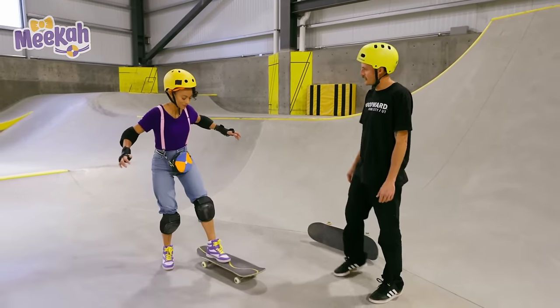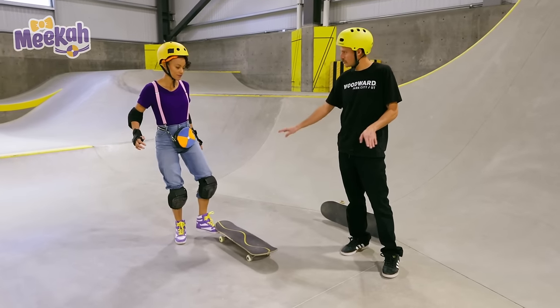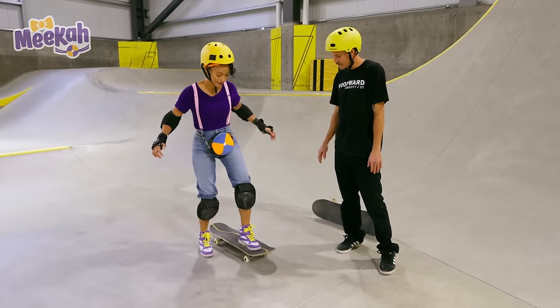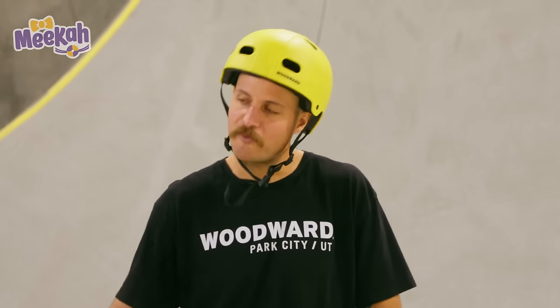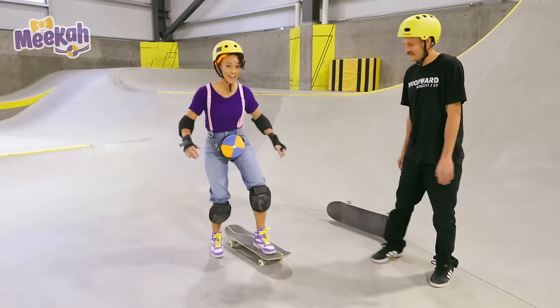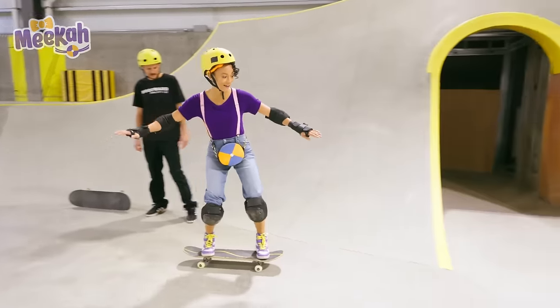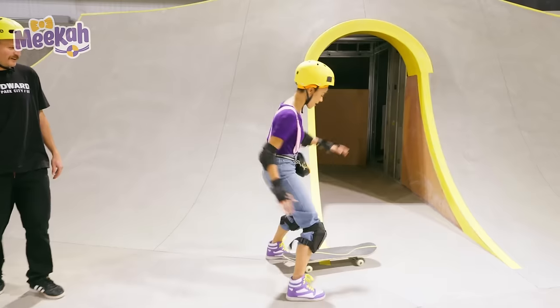Okay, we're gonna do the same thing, but this time we're gonna give it a little push so that you're actually moving once you're on the skateboard. Okay, same exact thing, but this time push before you get your back foot on the bolts. All right, here I go. All right, you got it, Meekah, I believe. Thank you. That is awesome. Whoa. Look at you.